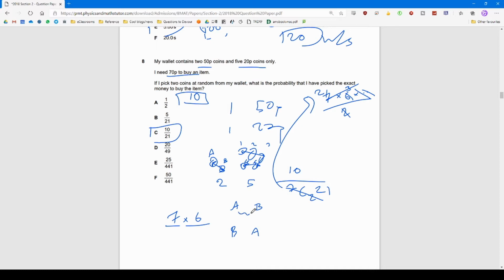So since the order doesn't matter, and there are 2 possible orders of 2 coins, you divide the whole thing by 2, which is 7 choose 2. So this is 2, which is 2 factorial. That's where it originally comes from. But for the purposes of this question, you don't need to think about that.